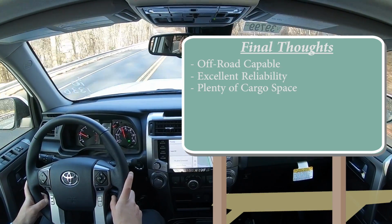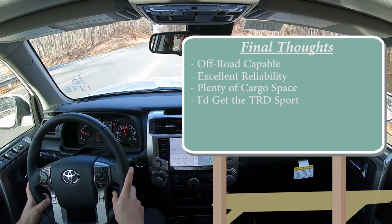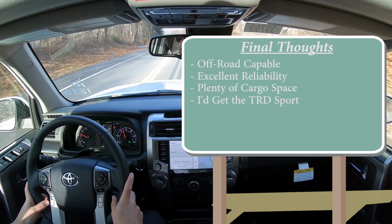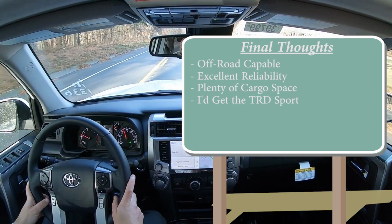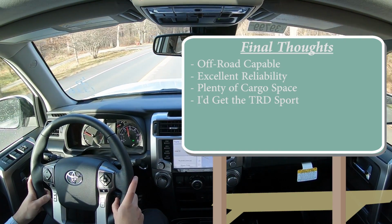I would personally, if I were to pick a trim level on the 4Runner, I'd probably get the TRD Sport for 2 reasons specifically. One, you get that awesome looking hood scoop. I love that. And the X-REAS suspension. So that's going to give you the very smoothest ride of all of the 4Runner trims, but it's also going to give you better handling as well. It's not necessarily going to be the most off-road capable, but I don't go off-roading all that much, so that one would be the one for me.